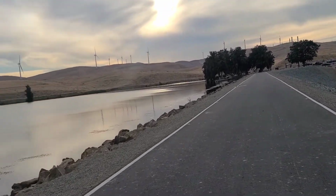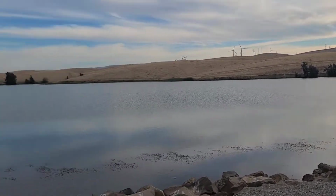And this is Bethany Reservoir. A lot of people here are catching catfish.